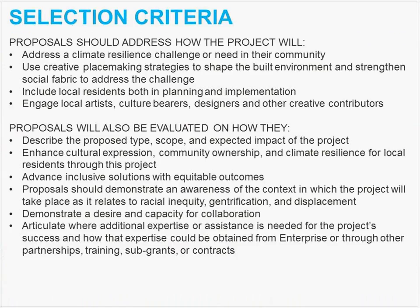A little bit about the selection criteria, and I'll maybe elaborate on some of these, and I'll go quickly through them. But you can, of course, let us know if you have other detailed questions on these. So the program is really intended to result in improvements to the built environment that are going to lead to better results in the face of climate-related challenges, as well as improvements that build community resilience by strengthening the social fabric of the neighborhood and local community members.